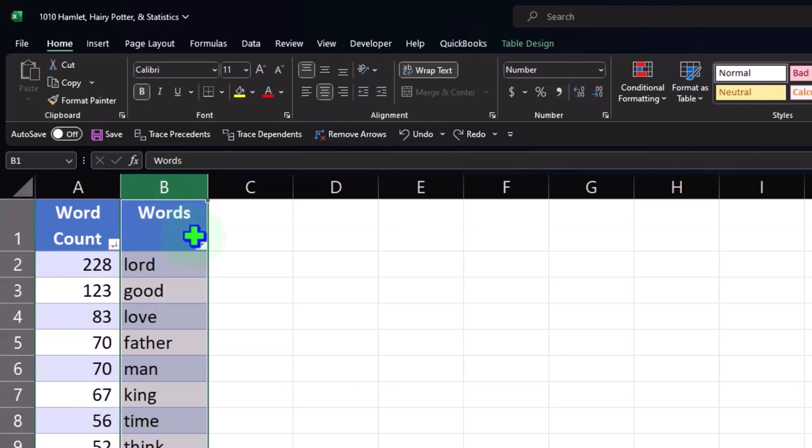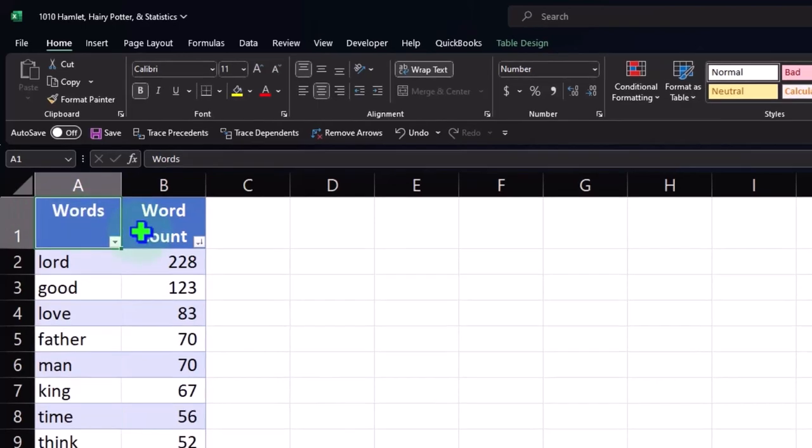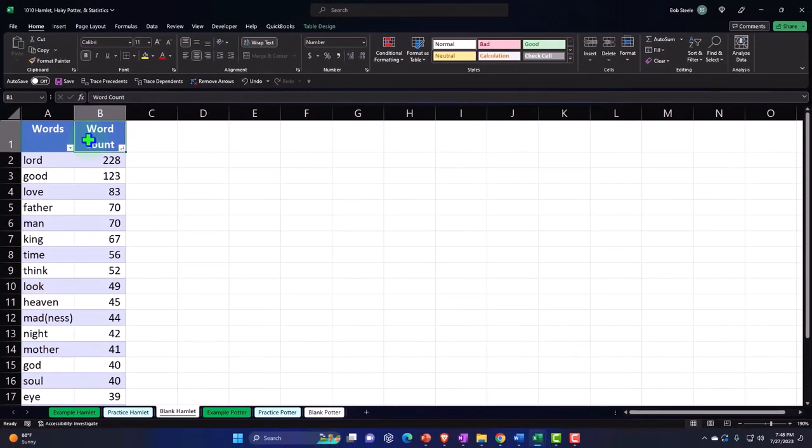And then the key is that you have to hold down the shift and then you put your cursor on the in-between spot so you get those four arrows. Hold down the left click, we're gonna click and drag now and drag it to the right and then let go. So now we've got the words on the right, the word count on the left, and so now we should be able to insert our table.